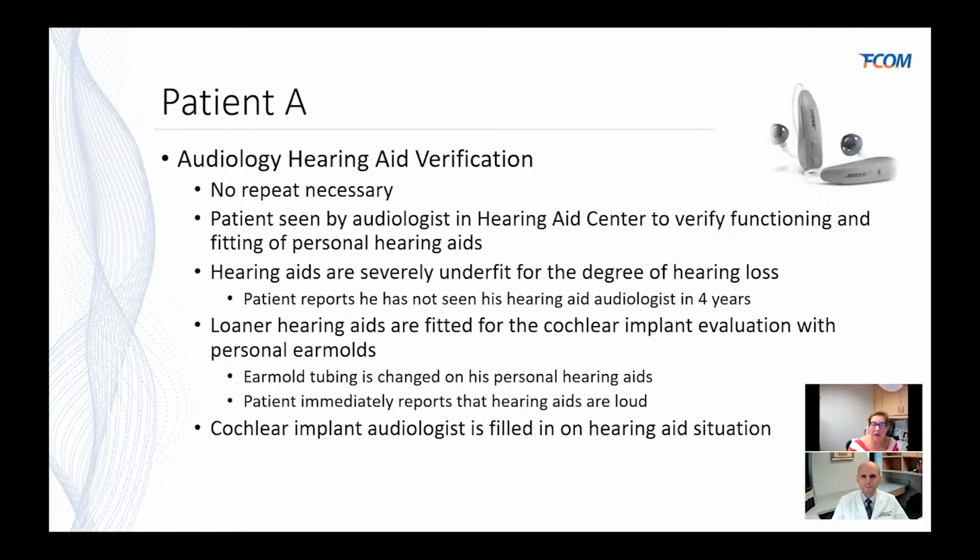And for this patient, his hearing aids are actually severely underfit for the degree of his hearing loss. And the patient reports he has not seen his hearing aid audiologist for about the past 4 years. So we do fit him with loaner hearing aids for the cochlear implant evaluation, but we're able to take his ear molds, utilize them for the hearing aid evaluation. We don't have to put the temporary molds in. We change his tubing, make sure that that is all up to par on his personal hearing aids, and the patient immediately reports, wow, those are loud. That sounds really loud to me.